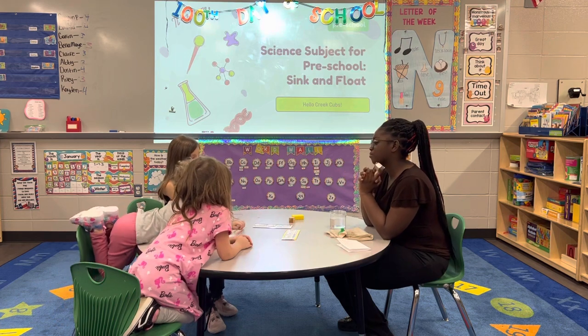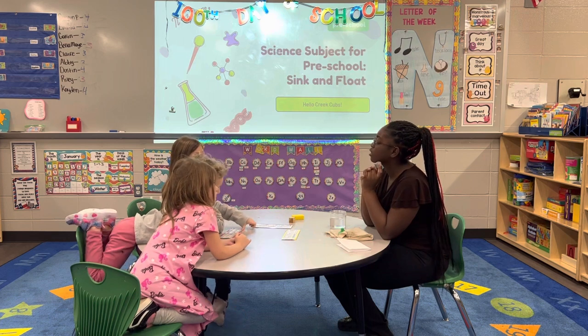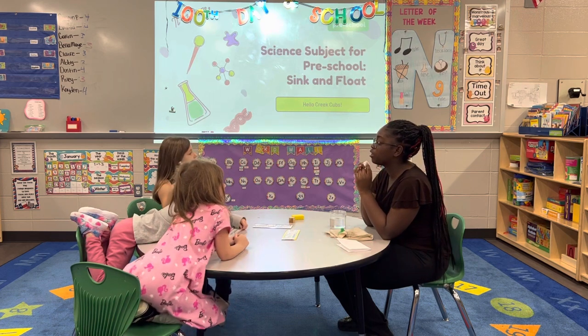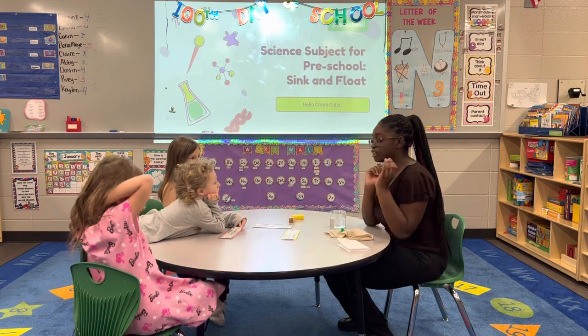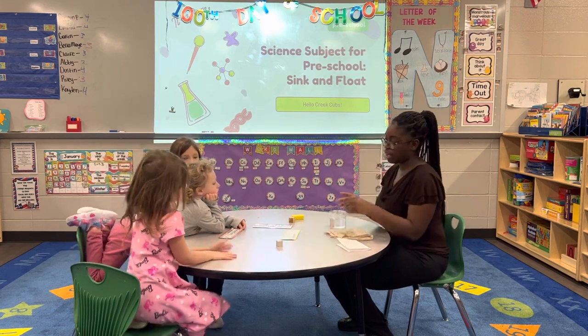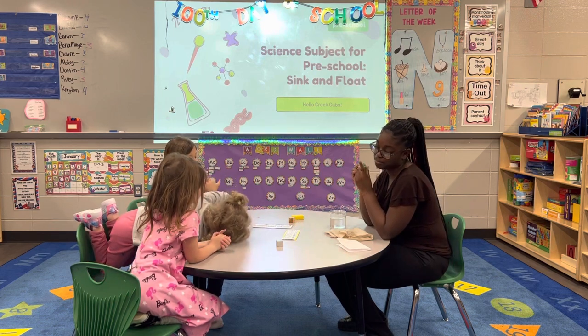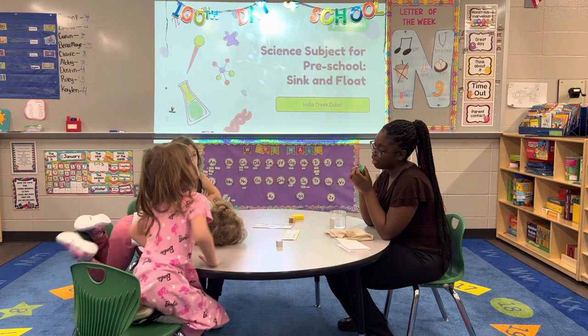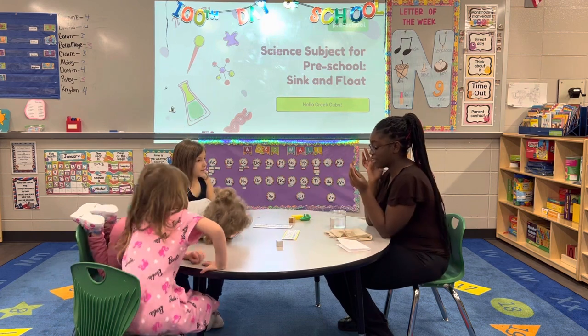Sink. Why? Because it's heavy. What else is it? Is it more dense? Dense. Good job. More dense. Okay, this boat. Is it going to sink or float? Float. Why? Because it's less dense. Good job. And this key?